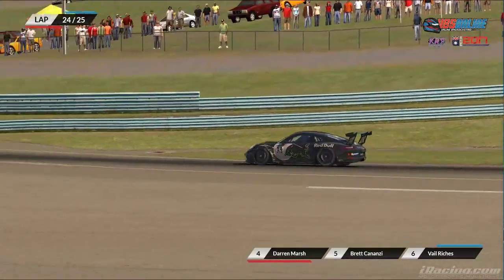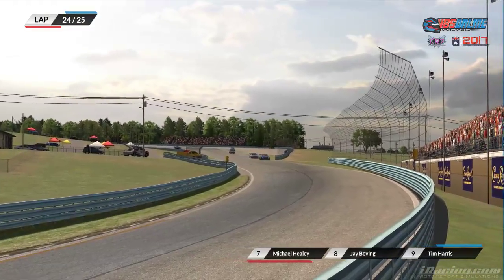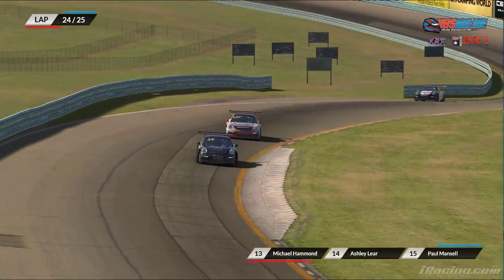Oh, Morris is deep at 1. Morris has been deep at 1 all race though. He's been deep everywhere. He uses all of the apron at turn 1. He's actually got an insane apex speed. I don't know how he's doing it.